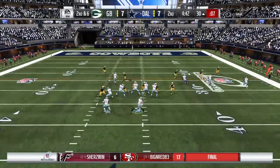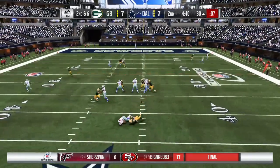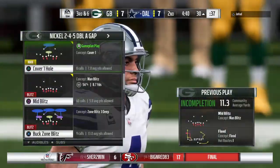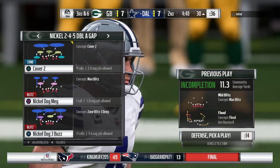To the air again, Prescott. And he takes a shot on the release as this will be incomplete. I think he had to unload that one before he wanted to. He was right up in his grill.